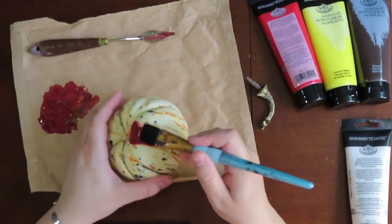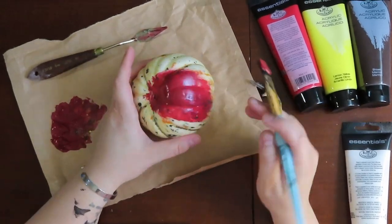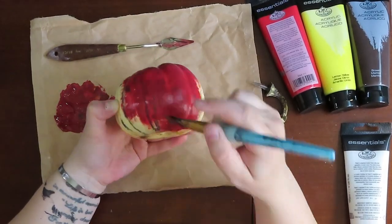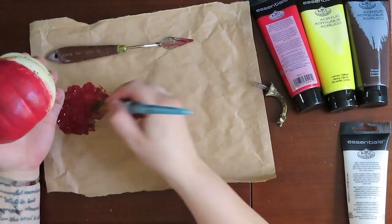At this point, I've accepted that I have a pumpkin addiction. These are pumpkins that I ordered from a crafting website. They came in an assortment bundle of 12 for like $20 or something like that. I regret nothing.